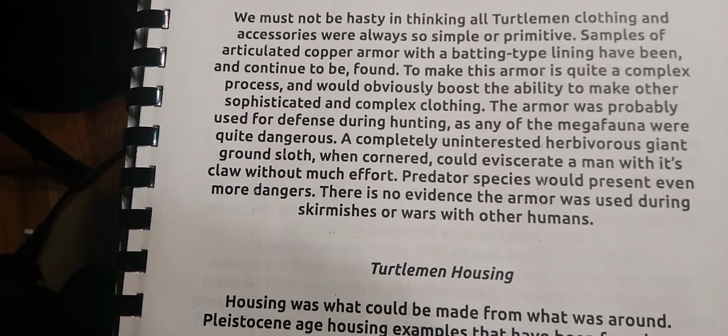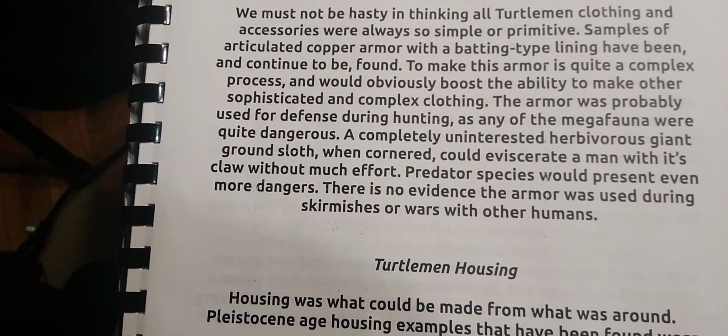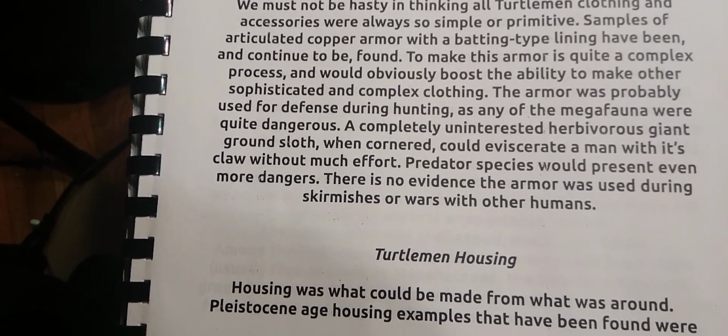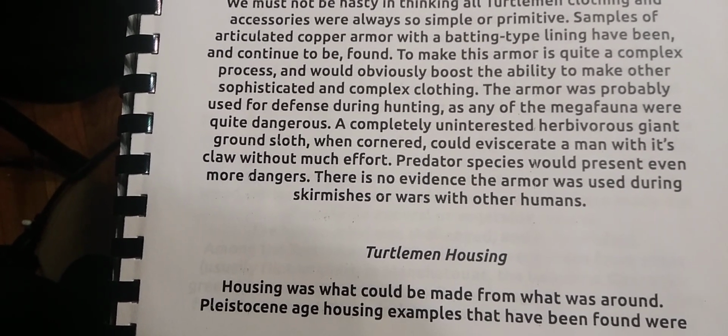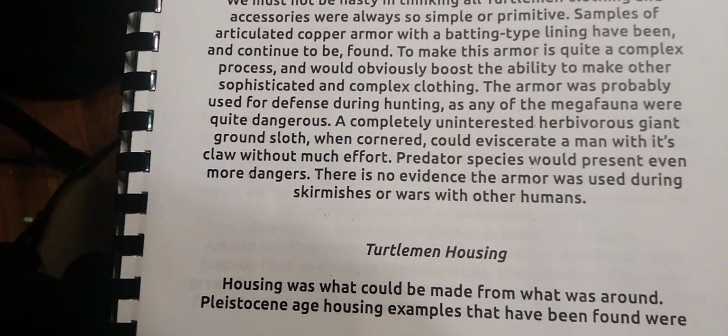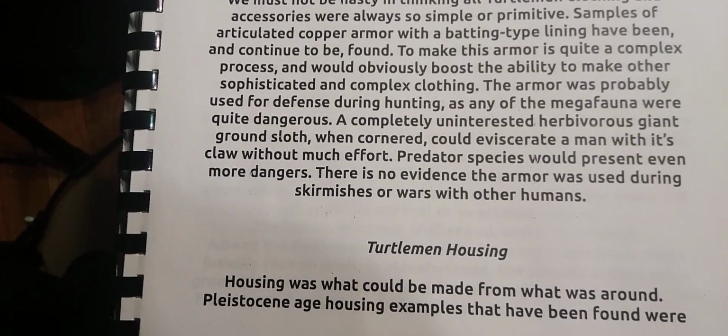A completely uninterested herbaceous giant ground sloth, when cornered, could eviscerate a man with its claws without much effort. The predator species would be even more dangerous. There is no evidence the armor was used during skirmishes or wars with other humans.